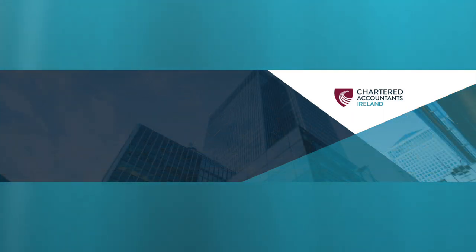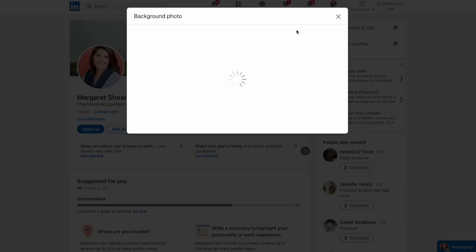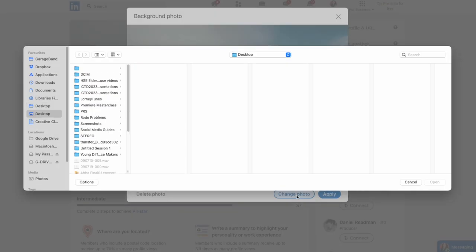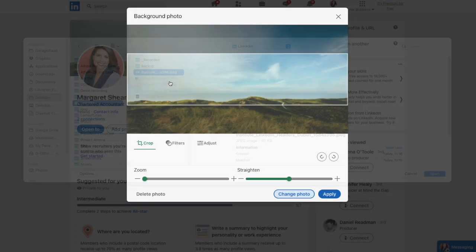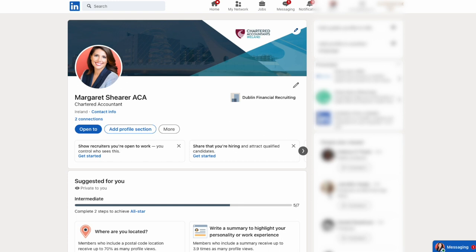Just download the appropriate banner, click on the edit or pencil icon in your profile, then on the edit icon on the banner image itself, and then select a file from your computer. They're sized for LinkedIn and will slot right in. That's it. Download the banner, go to My Profile, hit edit within the banner image, and then choose the image from wherever you downloaded it to.